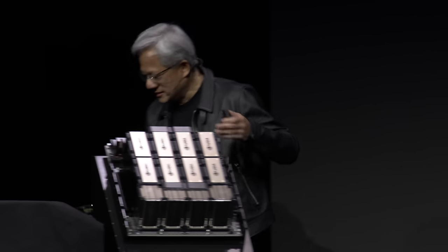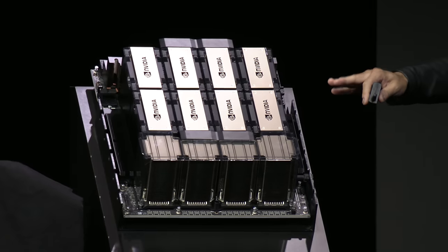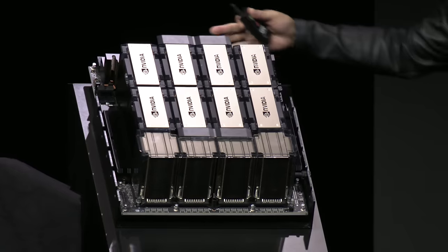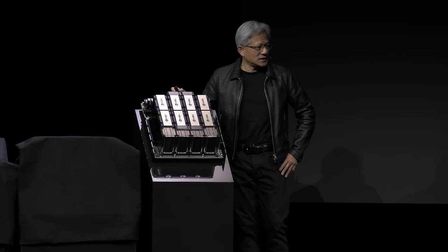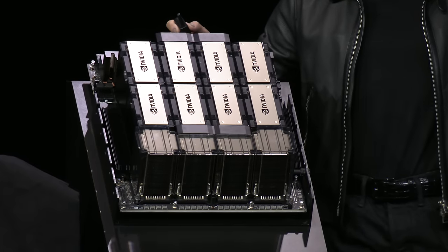This GPU is, let's see, 8 Hoppers, each one of them. All together, between the 8 Hoppers connected with NVLink, the InfiniBand networking, the NVSwitches that are connecting them together, all together, 1 trillion transistors. This GPU has 35,000 parts. It's manufactured by a robot, like an electric car. It weighs 70 pounds, consumes 6,000 watts.